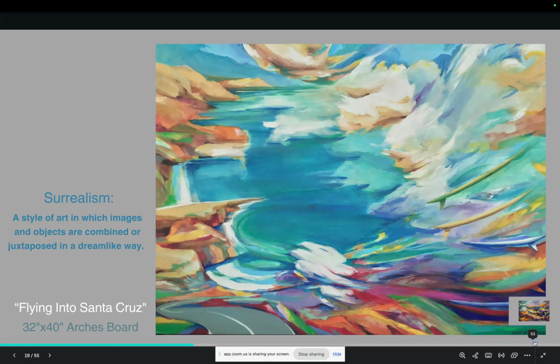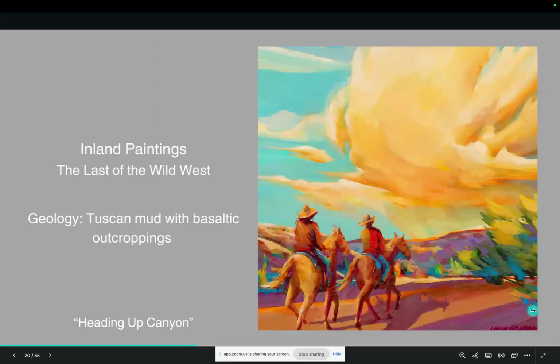So from realism to surrealism through abstractism, I guess we might say. So here we are inland, and this is a whole other world. Maynard Dixon influence, big sky country, bright, intense light, hot. It's going to be 104 at the end of the week here. The landscape is totally different.